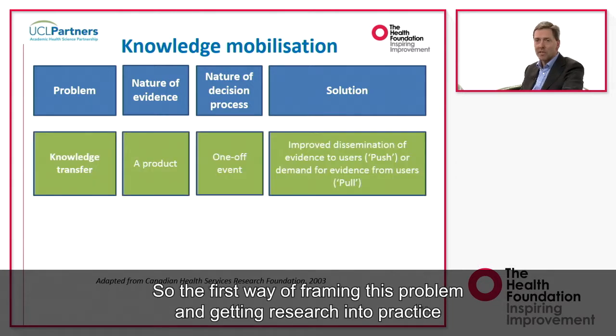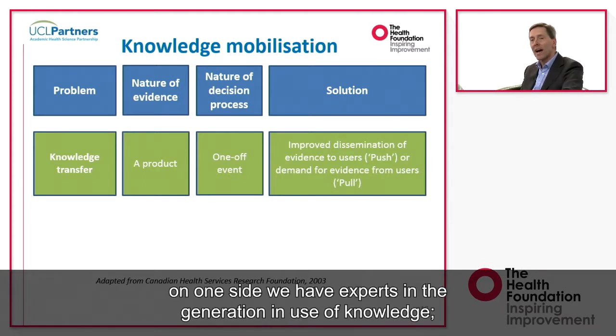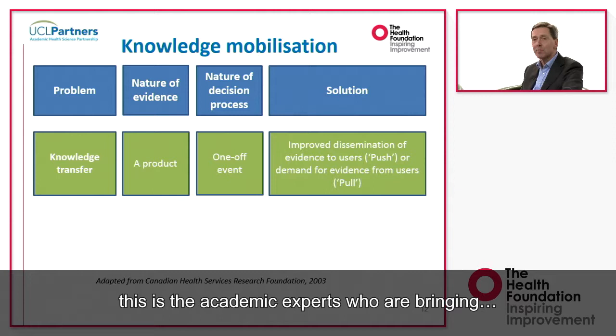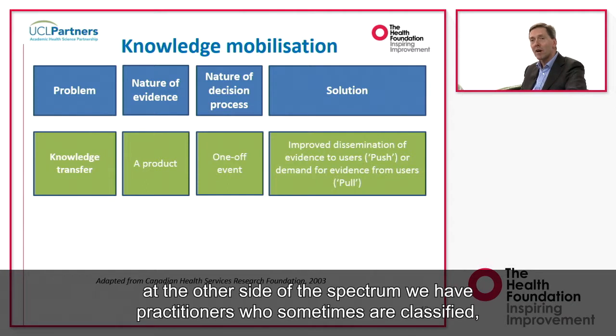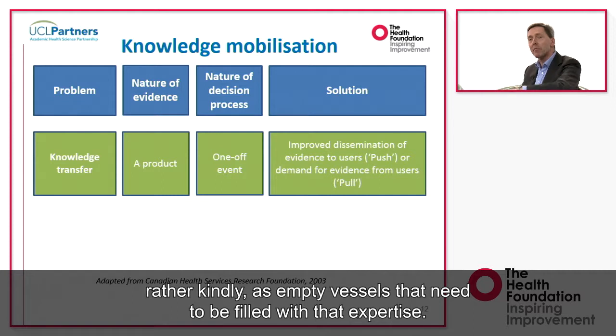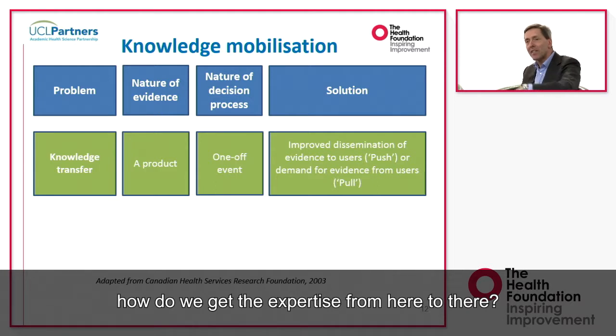The first way of framing this problem of getting research into practice is one of knowledge transfer. The problem here is that on one side we have experts in the generation and use of knowledge. These are the academic experts who are brimming over with expertise. At the other side of the spectrum, we have practitioners who sometimes are classified rather kindly as empty vessels that need to be filled with that expertise. And the knowledge transfer model essentially says, how do we get the expertise from here to there?